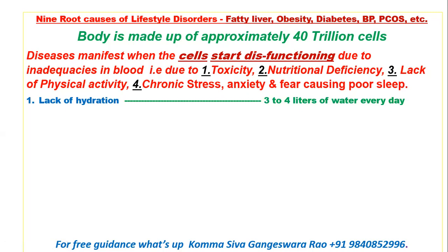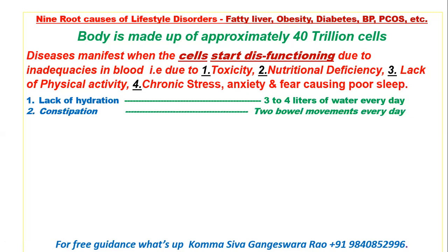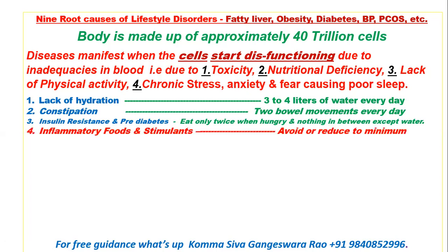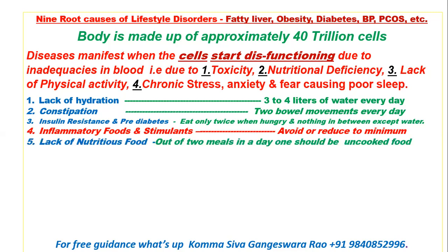One is lack of hydration: people don't drink water properly. Constipation: they are unable to go to the toilet every day, at least twice a day. Insulin resistance and pre-diabetes: this is only because of frequent eating and large amounts of high-carb foods. Inflammatory foods and stimulants, as I told you, friends, unnecessary foods like non-vegetarian and refined foods; we'll see the list in the next points. Lack of nutritious food: friends, whenever you eat cooked food, you are devoid of a lot of nutrients. At least one time you must have uncooked, natural food. We will see that in the next slides.